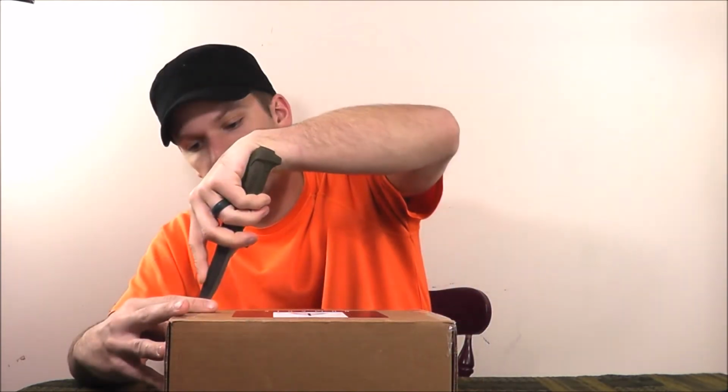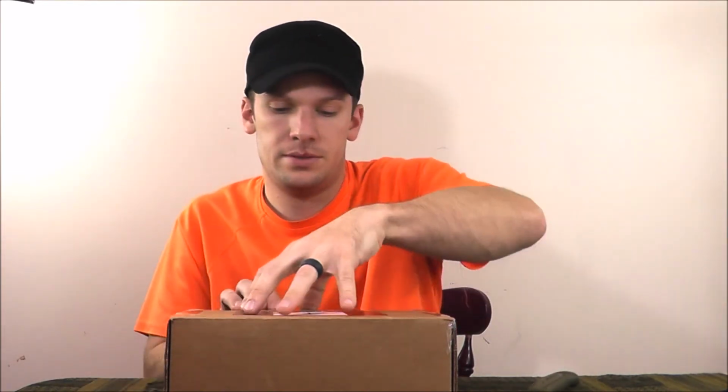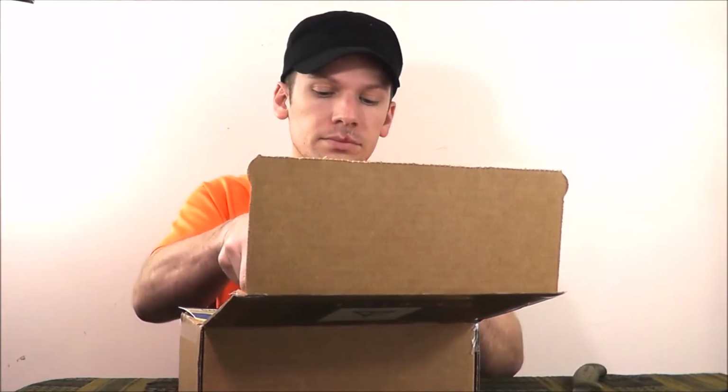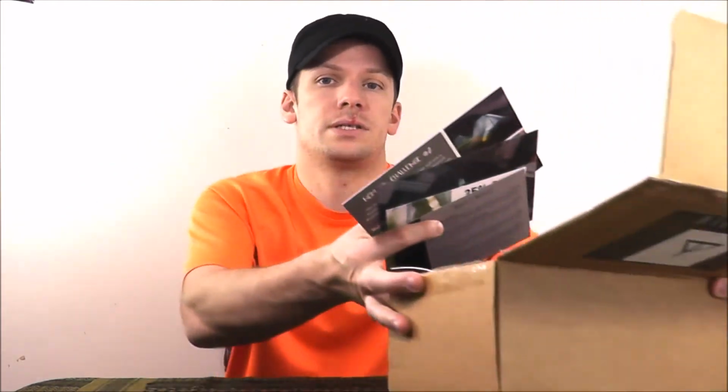Trying to be careful cutting into it, make sure I don't stab my knife in too deep and end up cutting something. Did I get it? All right, here we go. Okay, so first off, we'll pull out the stack of cards. Let me set this over to the side so we can see what we're doing here.